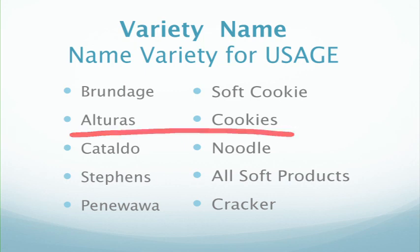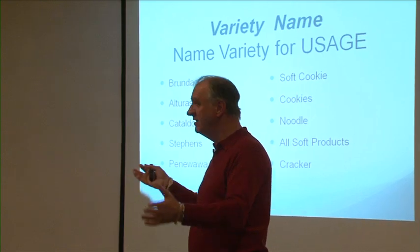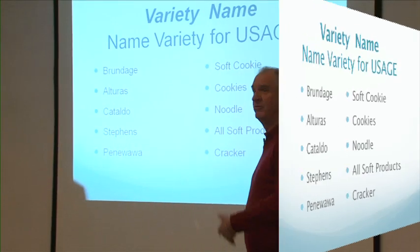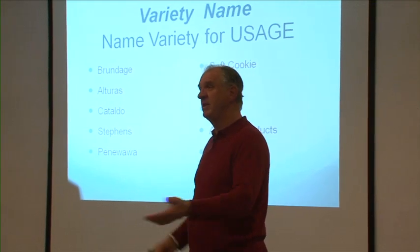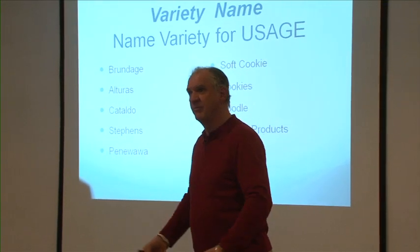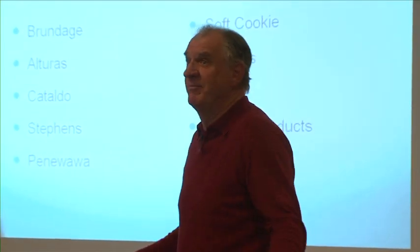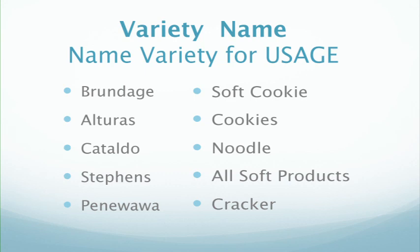Alturas is great for cookies too. Rotary molded, the dry cookies. Okay? They like that. The dry cookies is different than a soft cookie. Totally different. Right? Catalto for noodles. Eltan, noodles. It's great for noodles. Noodle 1, noodle 2. That's where it's going to go. That's your market for a certain type of wheat is for noodles. And so when the Japanese or the Asian customers come through, you have a noodle wheat. That's the name. Oh, okay. Stevens, all soft, and Penny Wawa for cracker. Great for cracker. So those are just some thoughts to think about. An extra deal there.